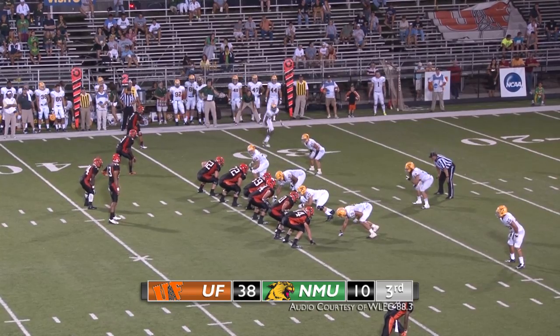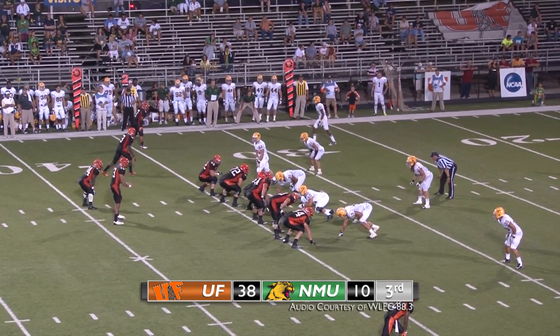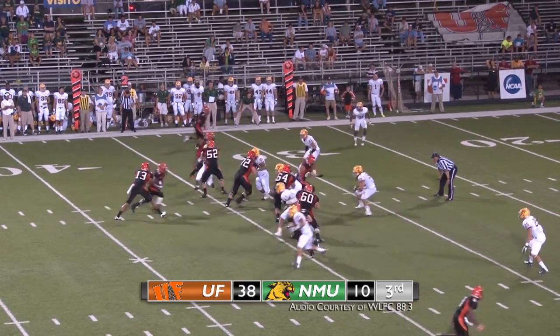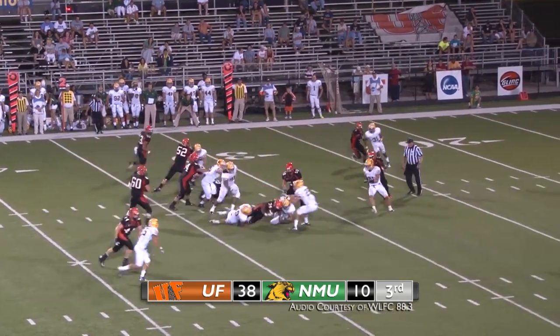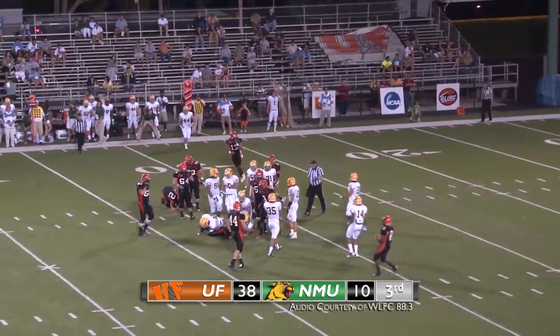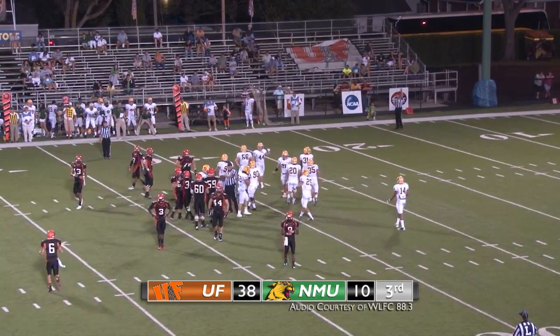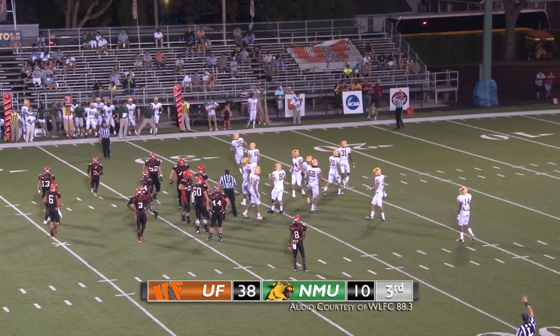Two to the top, one to the near side. Monterey Williams back in there. He's lined up to the left of Belden. Northern Michigan shows pressure off the near side end. And the handoff goes to Monterey. Not a lot there. Pushes forward for a yard, maybe 2. And another inside handoff. Oilers just really working that running game right in between the tackles.